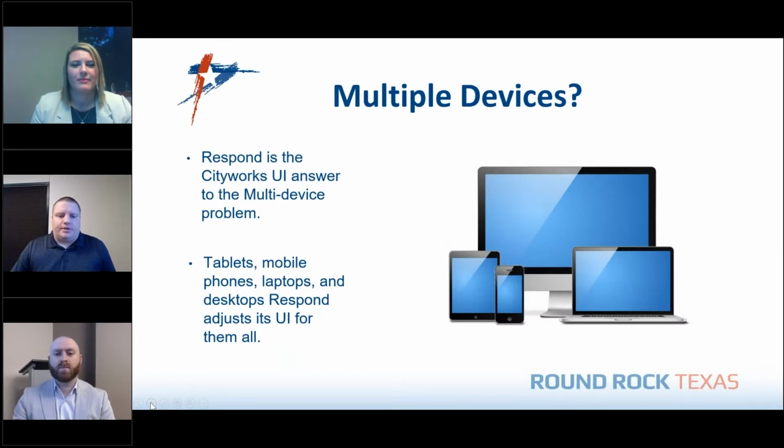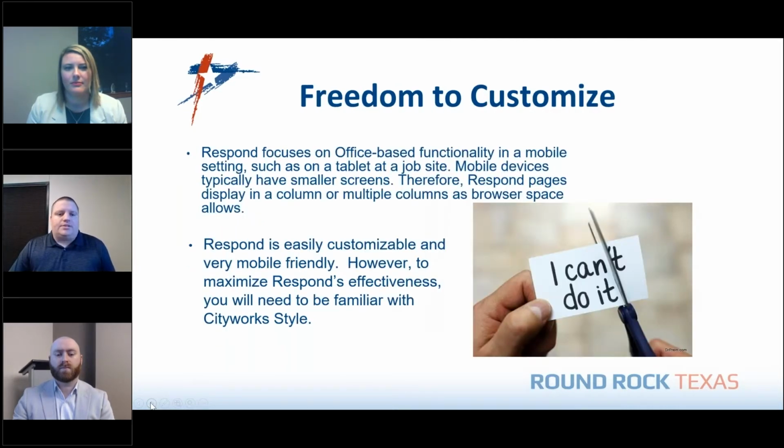Well, the big reason is we're using multiple devices these days. Everything from tablets, mobile phones, laptops, desktops. Respond adjusts its user interface for all of them. And it really looks smooth on any device that you choose to use. It also gives you the freedom to customize. Respond is easily customizable. Super mobile friendly. Your fields and columns adjust to the device that you're using. However, to maximize Respond's effectiveness, you'll need to be familiar with Cityworks Style.